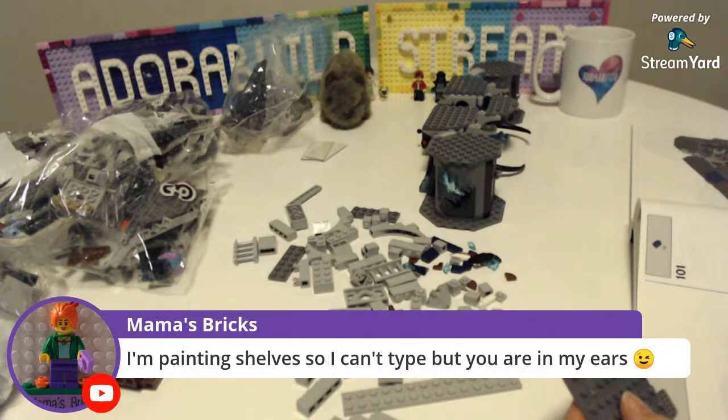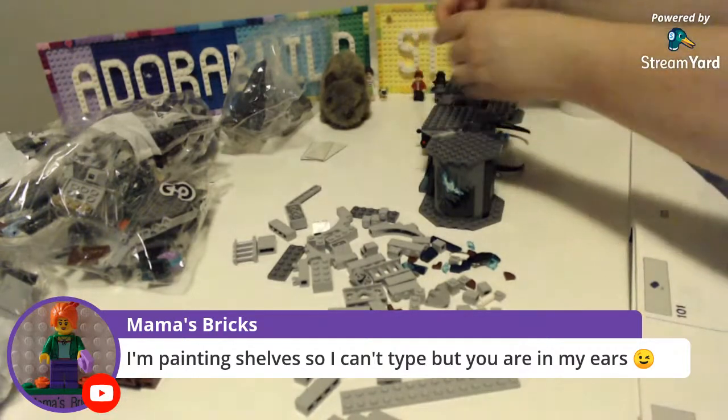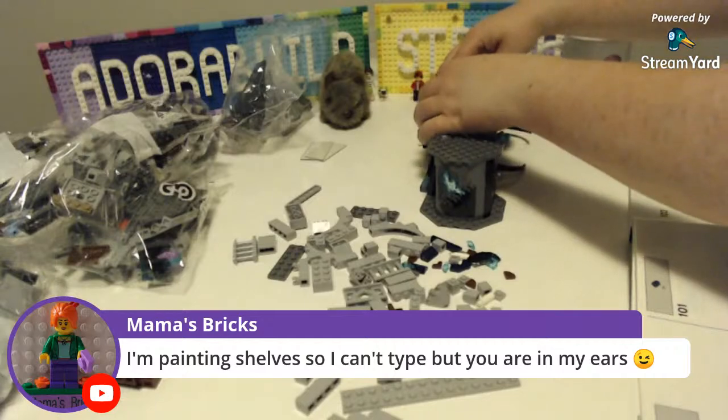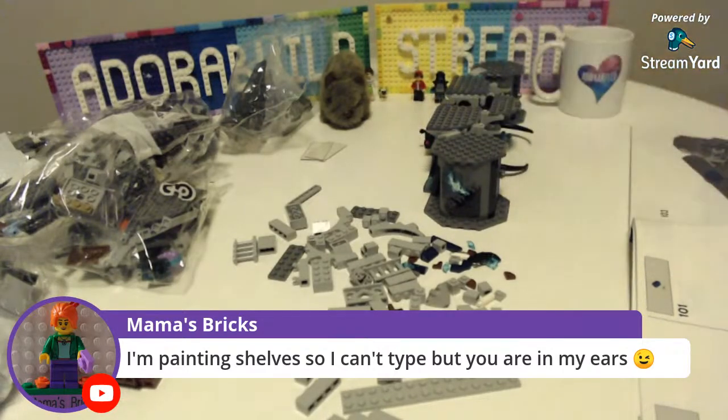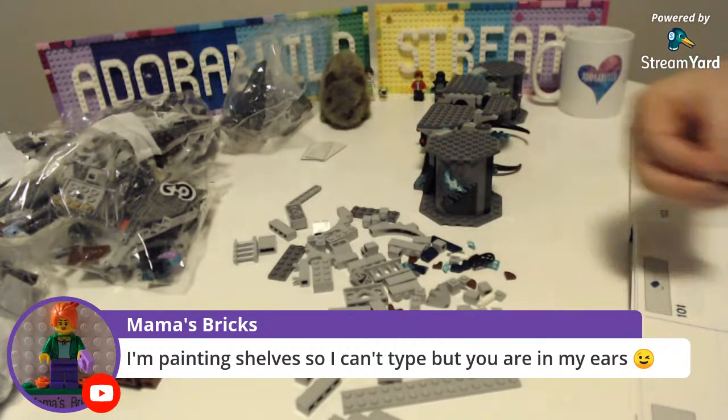Oh, I'm painting shelves, so I can't type. But we're in your ears, good. As long as you're paying attention, Mama's bricks. No, not really. Okay. Right. I've got to do a little pattern on this thing.